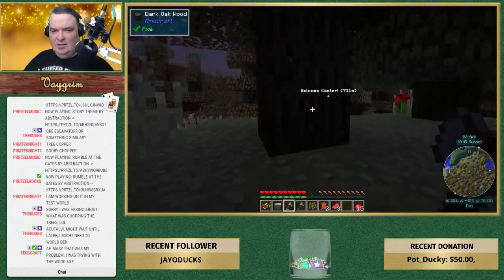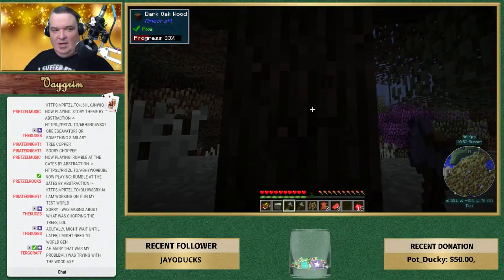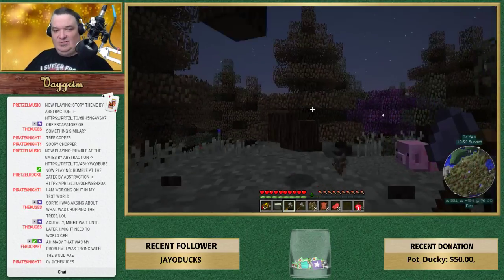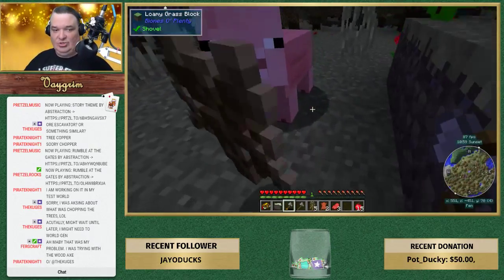Yeah, you hold down shift and you chop, chop, chop. If there is more tree than there is durability in the axe, it will still chop the whole thing. It will just destroy the axe in one shot.